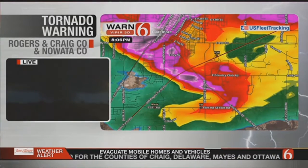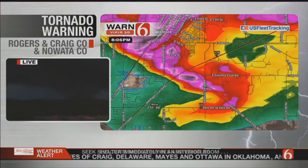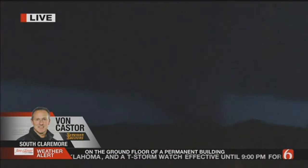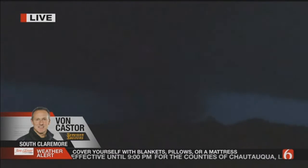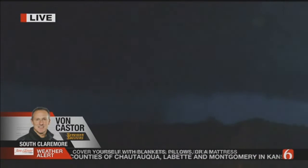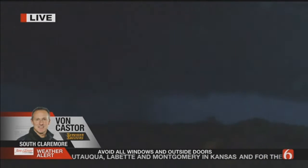Yeah, right here. It's still on the ground. It's got some violent motion with it, Travis. I have a feeling it's going to be on the ground for a while. It's got rapid rotation with it. Right now, I'm not seeing a clear view, but it's still on the ground. You just can't see the condensation all the way to it right now. I can see pretty close to it. It looks pretty scary at this point.